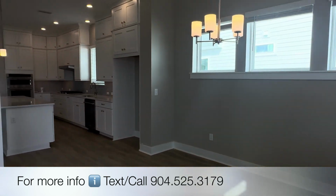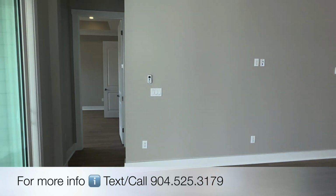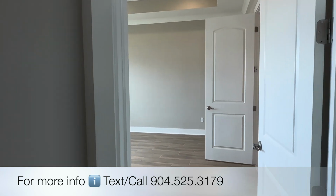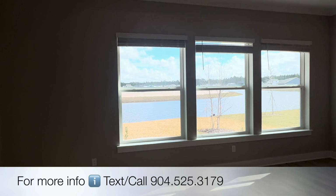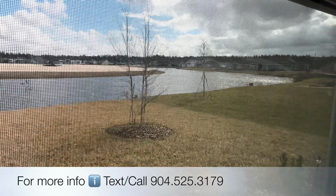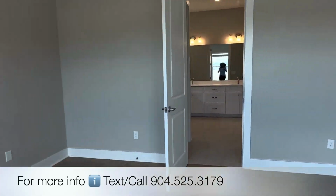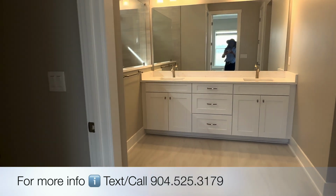Beautiful kitchenette, just wanted to show you that as well. Again, this is 4 bedrooms, 4.5 baths, and a little over 3,000 square feet, about 3,100 square feet. Look at the view of the water from the owner suite. Isn't that gorgeous? Could you imagine just sitting here at the window reading a book? All right, let's check out the bathroom as well. Excuse me if I'm in the shot, guys.